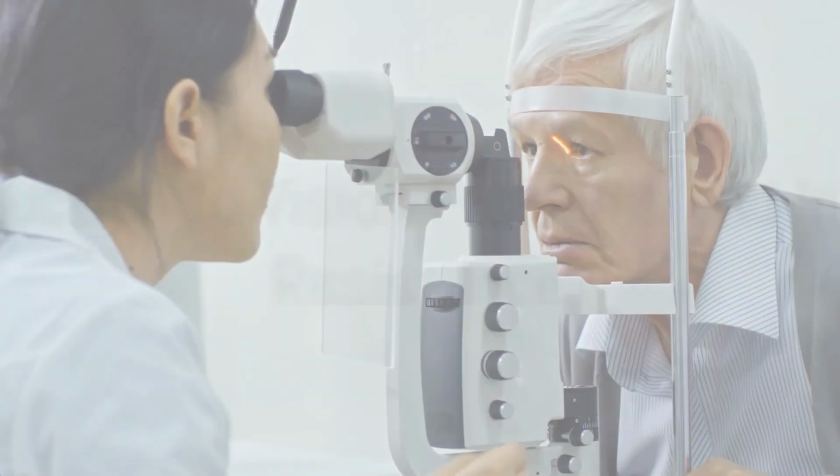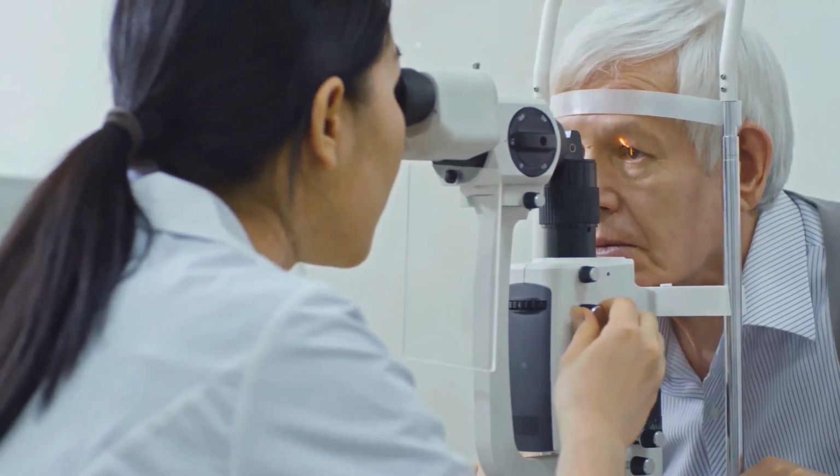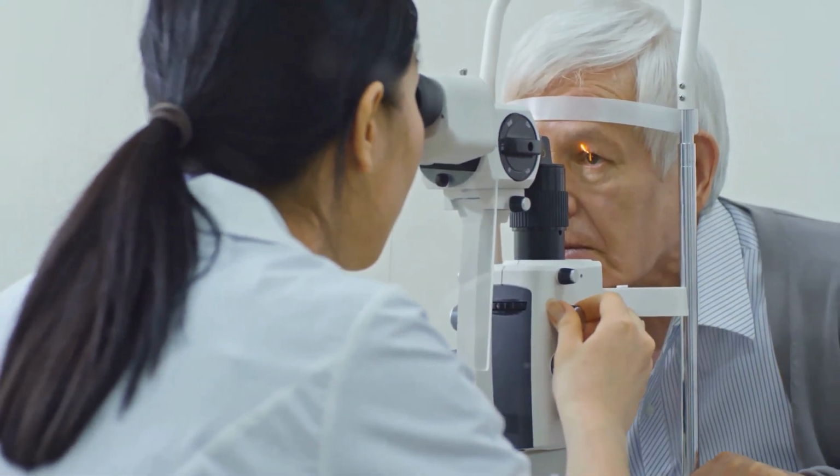I'm your host, and today we're exploring a critical topic that affects millions: vision loss and insulin resistance. This is part 101 of our ongoing series on metabolic health.